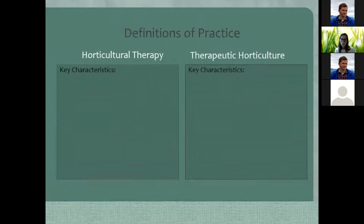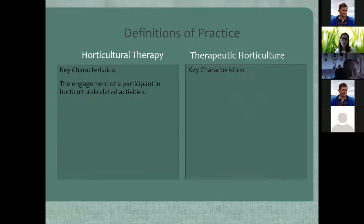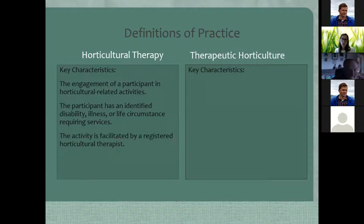So just to reiterate here, the components of a horticultural therapy program are the engagement of a participant in horticulture-related activities. That participant has an identified disability, illness, or life circumstance requiring service. The activity is facilitated by a professionally registered horticultural therapist, and that participation is in the context of an established treatment plan or a rehabilitation plan.